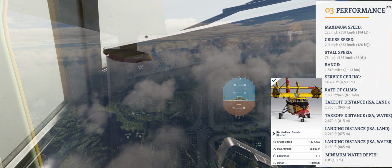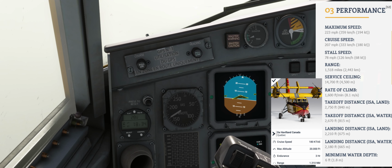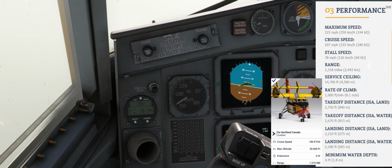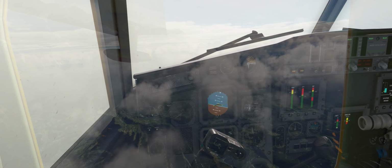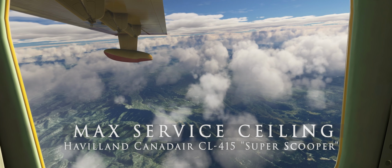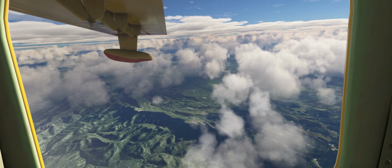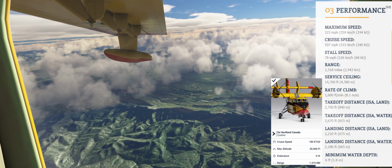We reach 170 knots with no problems. The overspeed warning sounds. The speeds from the performance tables seem to match the flight model. The maximum service ceiling is given as 15,000 feet in the official tables and 20,000 feet in the simulator. Let's see how high we can get.